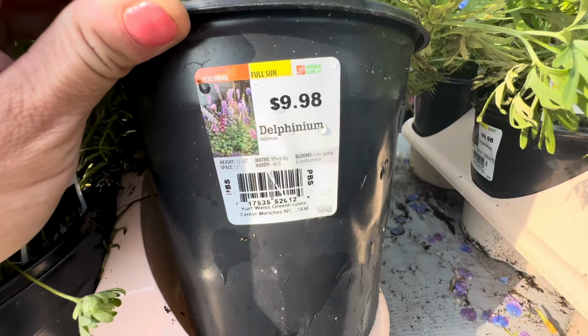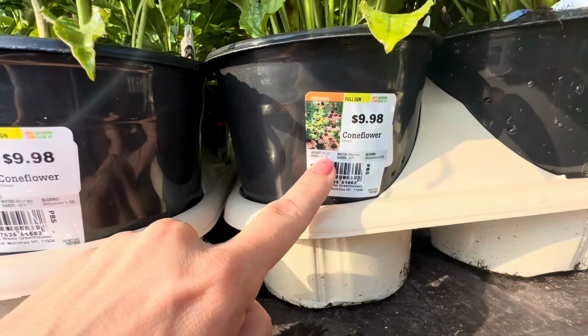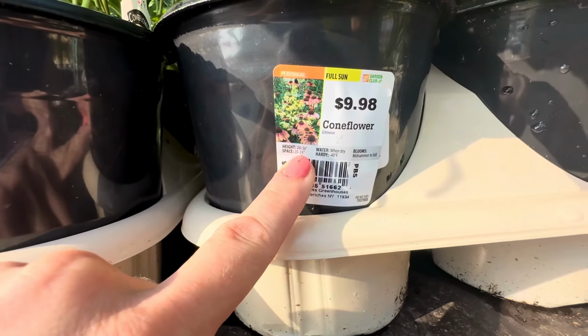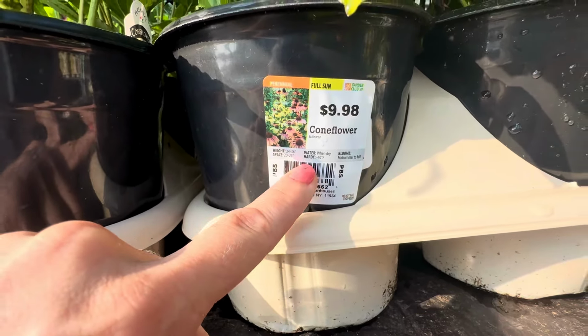And again, these are number 1 size container. It is a full sun perennial. Mature height will be between 24 to 36 inches. If planting multiples, plant 20 to 24 inches apart. Hardy to minus 40 degrees Fahrenheit. Blooms midsummer through fall. Right below the coneflower, I am seeing these gorgeous blooming phlox.